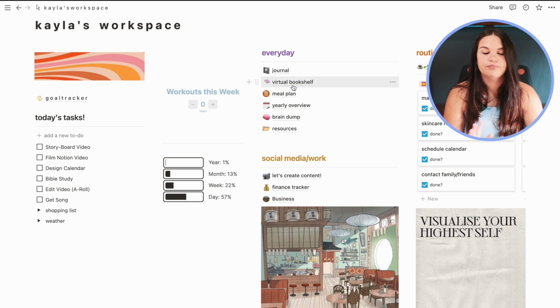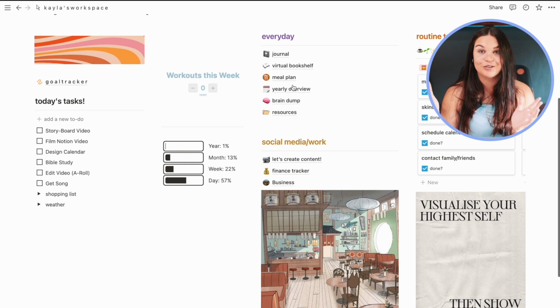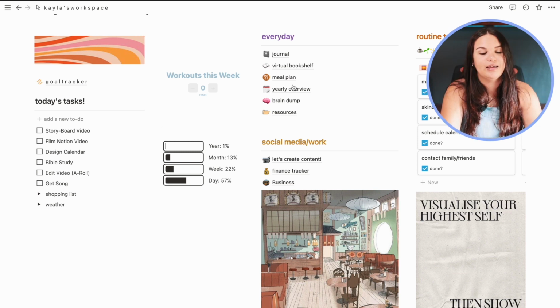Virtual bookshelf, one of my favorite pages, like I mentioned. But yeah, this is my Notion setup. I hope you guys enjoyed it. Like I said, a lot of the things are actually just from the creator of this template, so a lot of props to her. I would not be creative enough on Notion to be able to create this elaborate setup. She put a lot of effort into this whole template, so definitely go check out her video. Huge props to her.